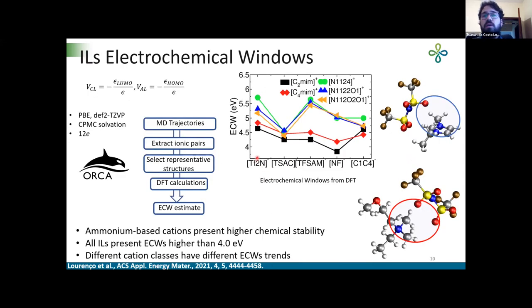So beyond the transport properties, we also looked at the electrochemical windows of the ionic liquids using DFT calculations and MD simulations. So using our MD trajectories, we extracted some ionic pairs for the systems, the different ionic liquids, and for each system we performed DFT calculations to get the HOMO-LUMO gap, and we correlated the HOMO-LUMO gap with the electrochemical stability of the ionic liquids.